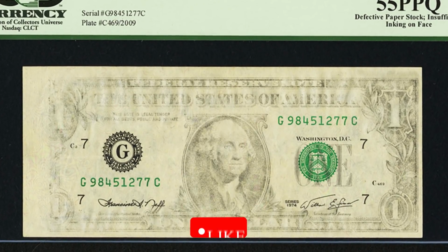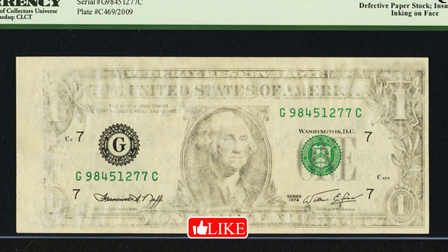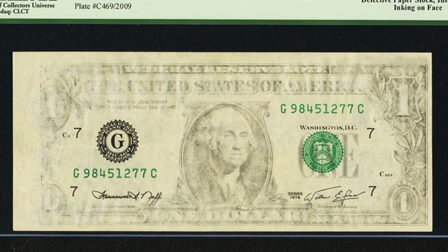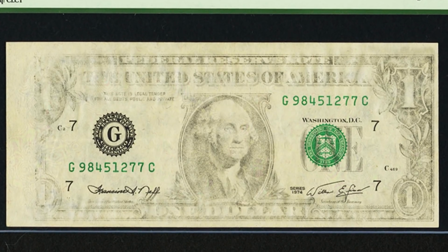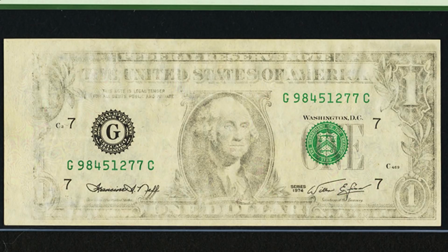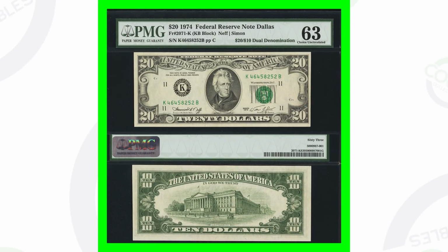Now this is a Federal Reserve note here that has a defective paper stock with an insufficient ink on the face of the bill. So we can clearly see that in the image displayed here on the front of the $1 bill. There on the reverse of the $1 bill, you don't really see much going on. But this $1 bill sold for over $1,900.